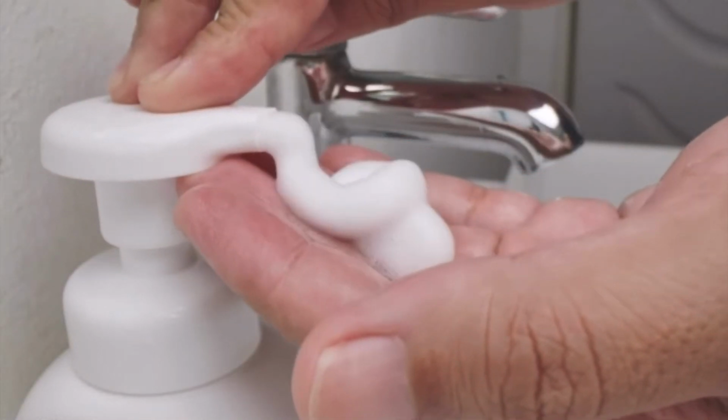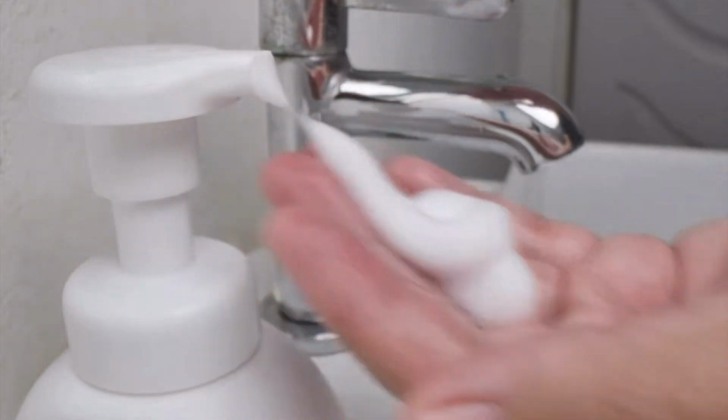Number 20 is going to be soap and or a way to wash yourself, keep yourself clean in the event of an emergency. You could even throw hand sanitizer in there if you want. I myself personally don't use hand sanitizer, but you can totally do that if you want to.